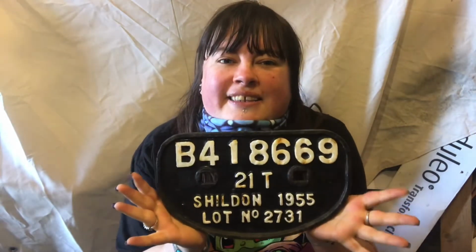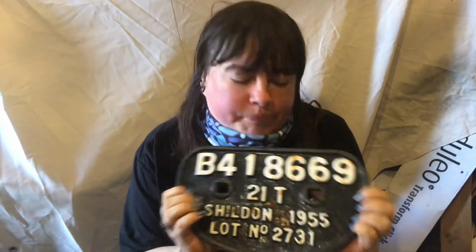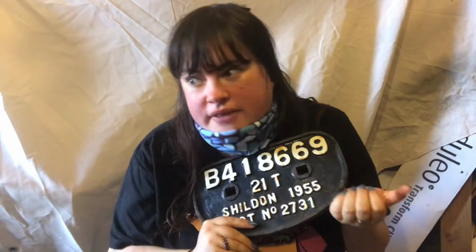So this is the first thing. I'm only going to show two things because they're both quite heavy. This is the lighter of the two objects. This is a wagon plate. This came from my grandfather, who was a train driver in Shildon, where trains were invented. And this is from a wagon that he will have driven at some point.